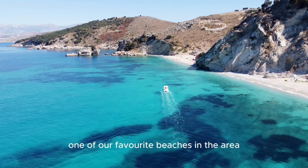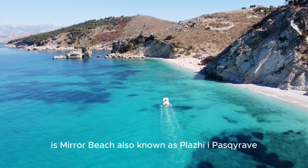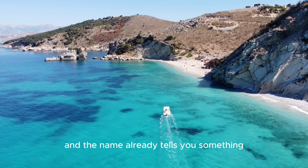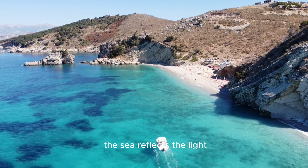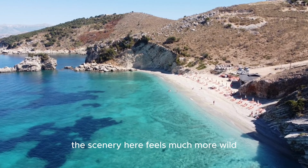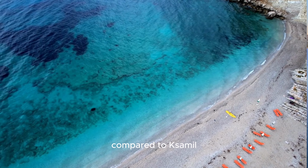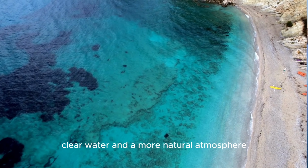Mirror Beach. One of our favorite beaches in the area is Mirror Beach, also known as Plazhi i Pasqyrave, and the name already tells you something. When the sun hits the water, you understand why. The sea reflects the light, creating incredible shades of blue and turquoise. The scenery here feels much more wild compared to Ksamil. There are cliffs surrounding this beach, clear water, and a more natural atmosphere.